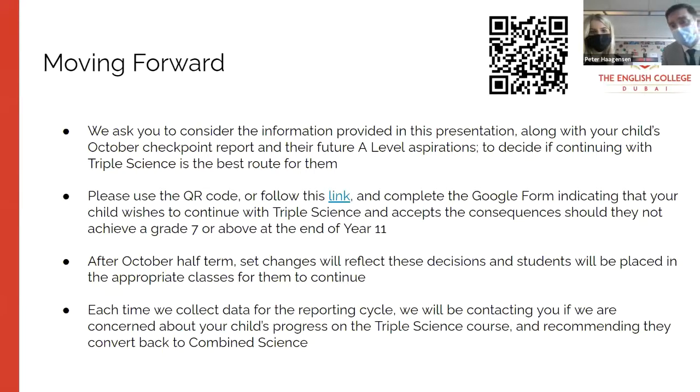So one thing I do want to make clear though is if a student is currently in set 1 and decides they don't want to do triple science, they would move out of that class to what's currently called set 2, but it wouldn't mean that they're in a lower set. It would mean they're effectively set 1 of combined, they just wouldn't be triple anymore. So it's not an indication of how good or bad your child is. It's just we would have to rearrange the groups to fit the decisions that get made after this.